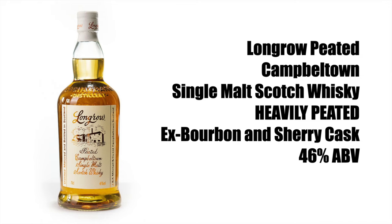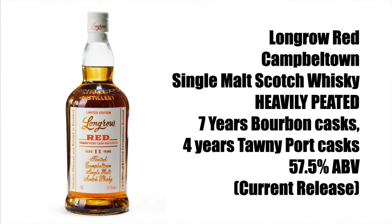The Longrow Red Campbeltown Single Malt Scotch Whisky. This is a limited release bottled at cask strength. Each year, a different type of red wine cask is used to mature the whisky, with the latest release spending 7 years in a bourbon cask, followed by 4 years in tawny port cask. It is bottled at 57.5% alcohol by volume.